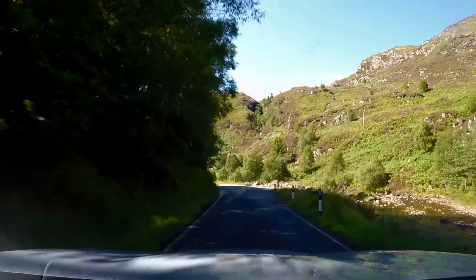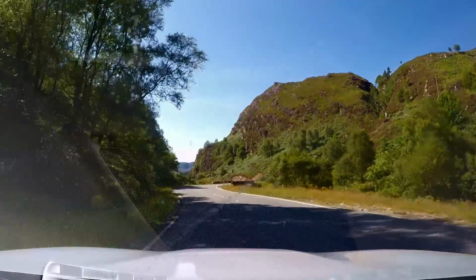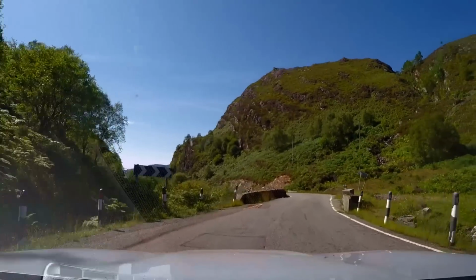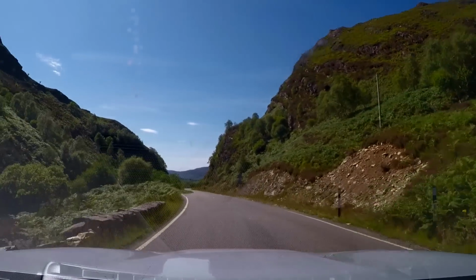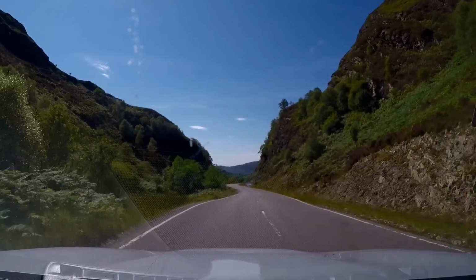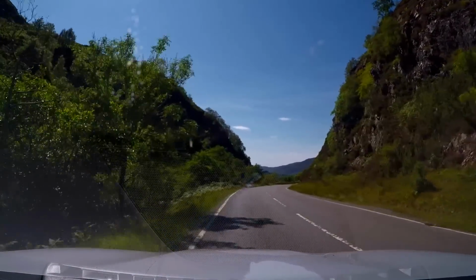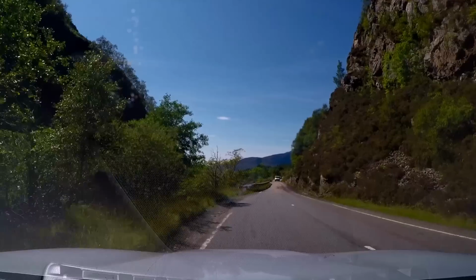And now we're down in the bottom of that valley. What roads tend to do in the bottom of valleys is follow the path of the river. We're crossing it here on a bridge to the other side of the valley. And if I extend my view across to the left there, you can see that the road follows the river for a little while. Positioning is really important. I'm going to position nearside here to extend my view and let anybody else see me early as we enter this single track section.